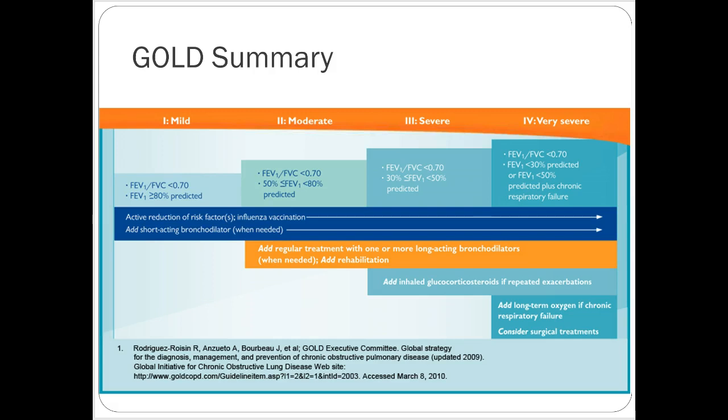This is an older chart from the GOLD guidelines, but it's still pretty relevant today. I've got some newer charts coming up. I like this one again because it sort of combines everything at once. It's nice and colorful.